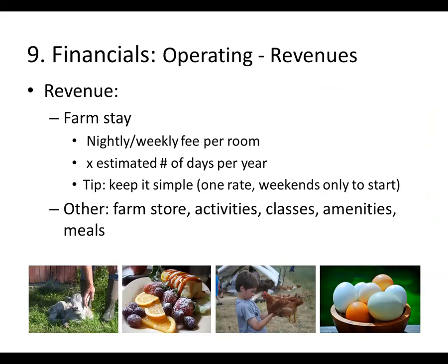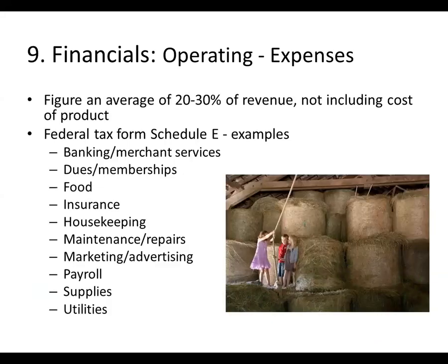Also, if you think you're going to be selling something through a farm store or activities or classes, come up with an estimate. And you know, in a business plan, they are just estimates if you've never been doing this before. One of the things I do say on revenue is come up with your estimate, divide it in half, see if you can still live with it. And in terms of your expenses, figure on about 20 to 30% of whatever that revenue number is will be your expenses. This does not include the cost, however, of product. If you're selling t-shirts or vegetables.